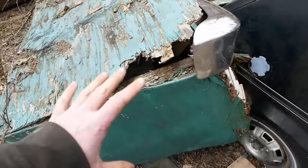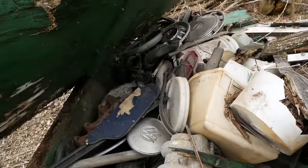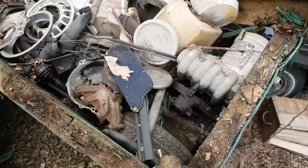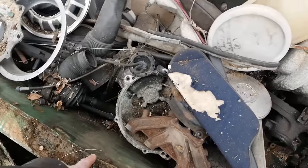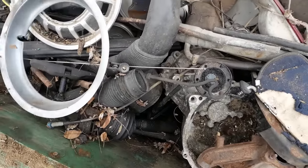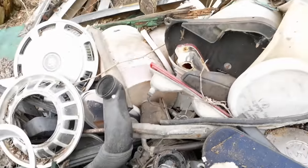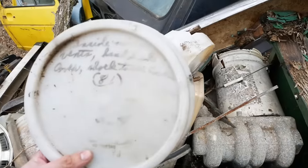This whole crate here is full of VW parts, but they've been sitting outside for who knows how long. So there's a whole engine block. There's a whole transmission. Half shafts, intakes, rear view mirrors, parking brake levers, anything you can think of is here. Some of it's still pretty decent. Look, it was all labeled.